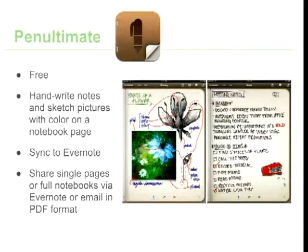Another cool thing about this app is that you can search for handwritten text in both Penultimate and Evernote if you sync your Penultimate to Evernote and you open your Penultimate file in Evernote. In terms of the interface, there are different background styles available, like graph paper and line paper and plain paper. There are other styles available, but you have to pay for them. There's also different colors for the writing tools, and a stylus is recommended.